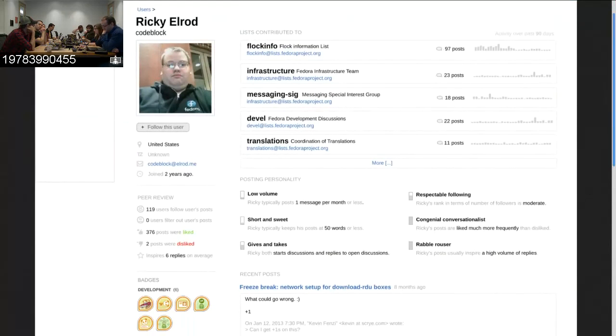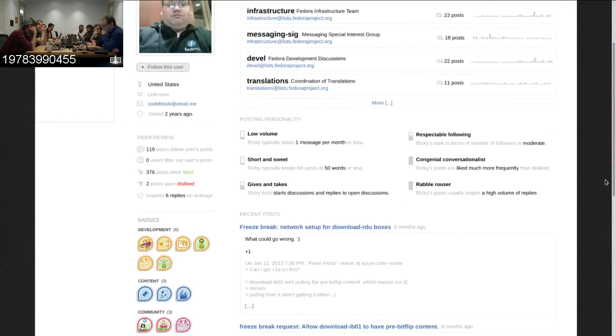And then there's this other one, and I didn't write out any heuristics for this, I just pulled it out: low volume, only 1 message per month, short and sweet, his posts are 50. You could do these little things to get it. It's not really the spiderweb chart, but it's a similar sort of thing, right? Some data that would go into making a chart like that, just presented a different way.